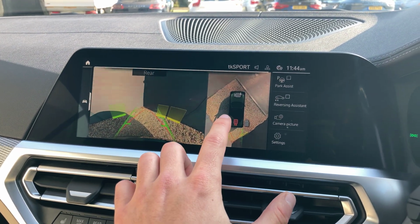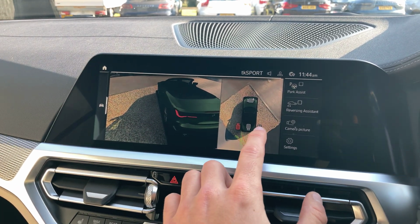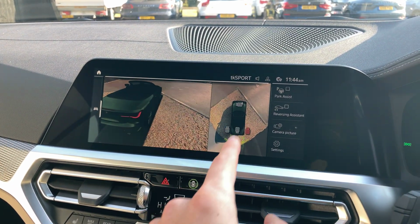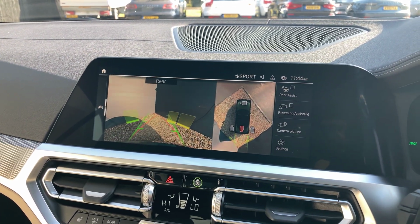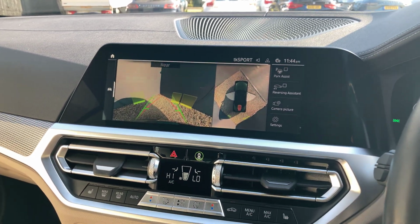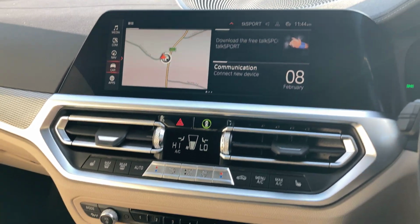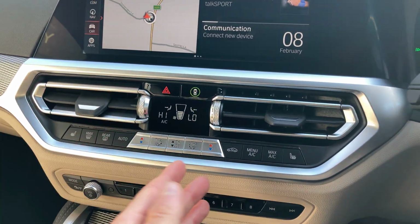And on top of that, you've got your 3D blind spot or side view cameras for the near side and off side. So we can press that button, flick it around, and then we can go back to the rear like so. And then of course you've got your parking sensors on top. So let's just put that back into park. Down here, your 3-zone climate control, so your left, right and rear.